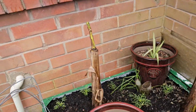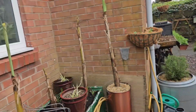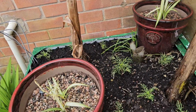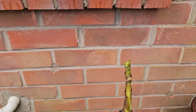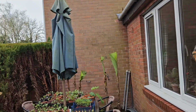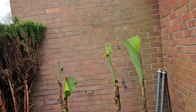My cosmos is tucked in that bed there, which is in the corner facing south, and I put this out on Sunday afternoon, and it's already put on about 1 inch of growth, so looking good. And then there's the Musa basjoo bananas here, beginning to unfurl, and the same over here. They're unfurling. So yes, looking good.